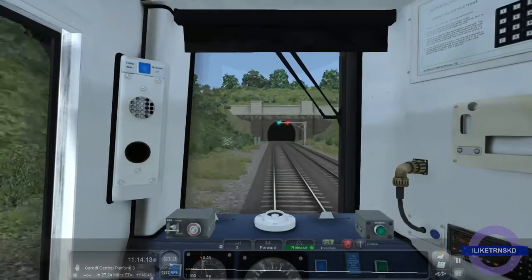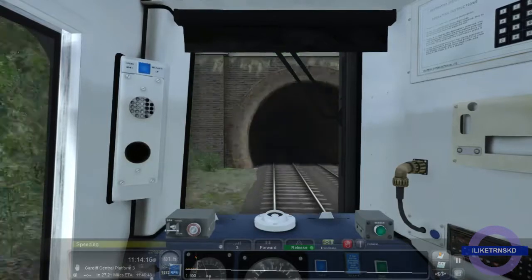Let's get that up. And tunnel. I would say let's stay under 100 miles an hour. We don't want to go over 100 miles an hour, otherwise we'll probably derail at the end, because there is actually a corner at the end of the tunnel. And if I remember correctly, there is a freight line class 70 coming through this tunnel. Right, that's the bottom there. Right there.